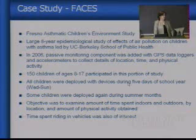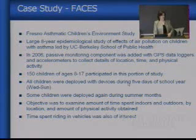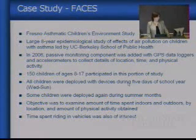150 children in this study between the ages of 8 and 17 participated in this part. And all children were deployed with devices during 5 days during their school year. The standard deployment period started on a Wednesday, and they would wear it through Sunday. And each night they were asked to recharge the GPS device. The accelerometers had power for up to 15 or 16 days, so they didn't need to be recharged.